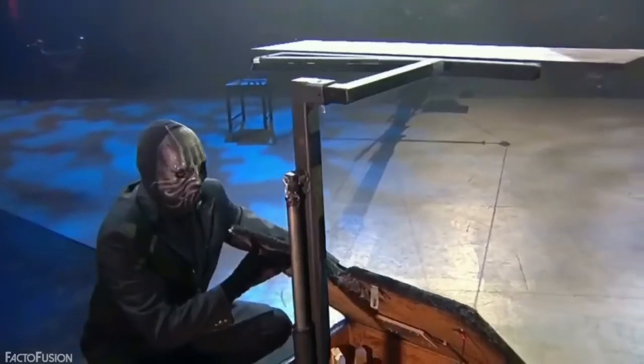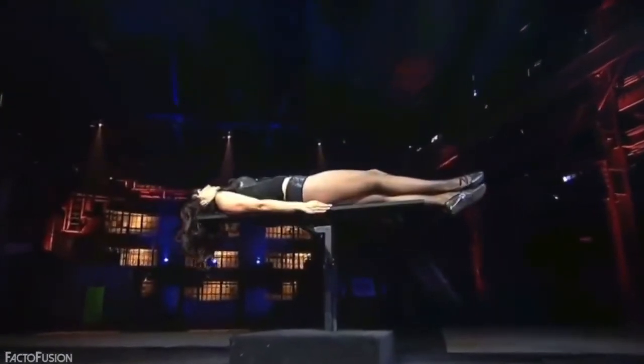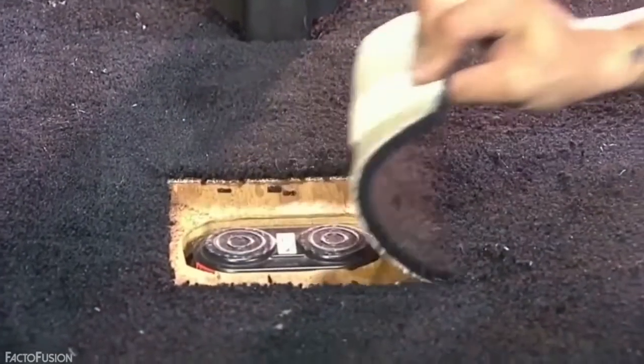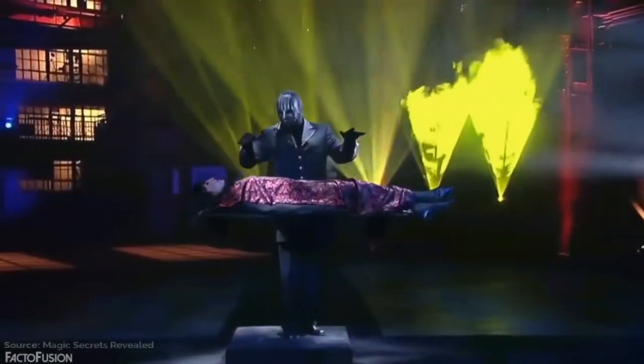The plank of wood is supported by a strong hydraulic piston mechanism to hold the plank up in the air. The mechanism is hidden when the magician steps on the platform and takes his position. Under the foot of the magician, there is a button to control the motion of the plank. But how did he then move the ring around?